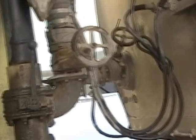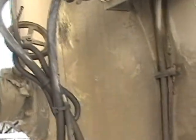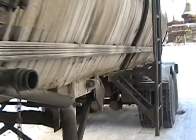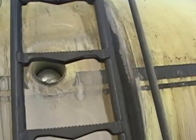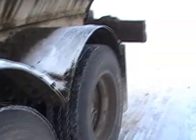My air vents, other valves, important valves. Big hose connects the trailers. My other air vents. In the back here, my ladders go up. Hatches are up there in the top. There's my level gauge, and how full I am. My temperature gauge, and the temperature of the product.